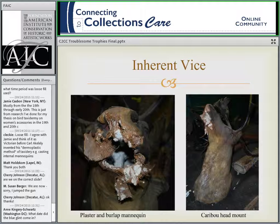We also see many problems when dealing with inherent vice. If we look at this piece, it's a great example for many situations. So we look at this caribou head. We first look at the animal overall and wonder about the tan. Was it a poorly tanned hide? Might it be a pickle where the hide got wet? Did it get insect damage?